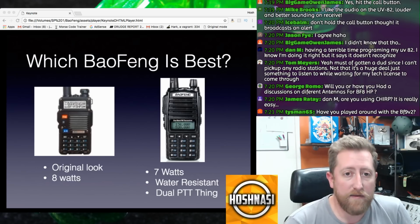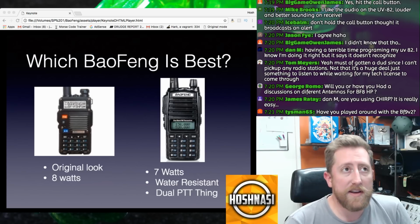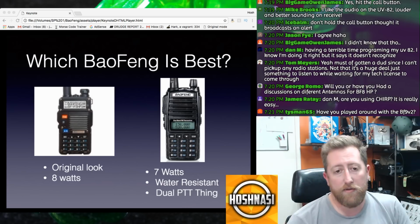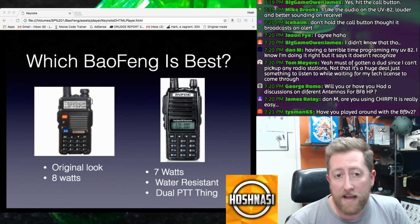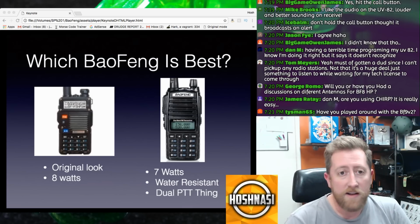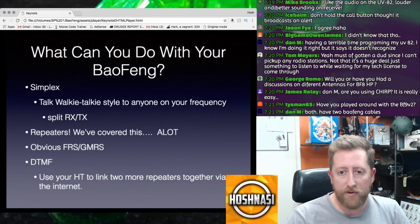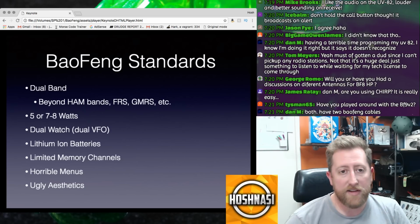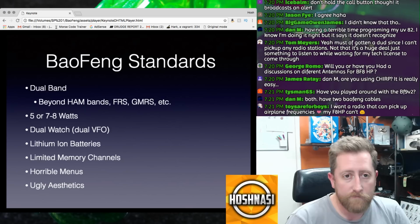So Tasman asks, have you played around with the BF9 V2? The BF9 is, I believe, the next iteration of the BF 8 HP. So if it is the big brother or the next in line, then it's probably fine. Remember, going back to the first thing, the standards, all BaoFengs are going to have these standards. So if they have these standards, you're going to be fine.